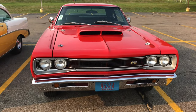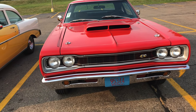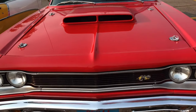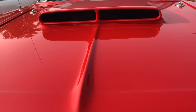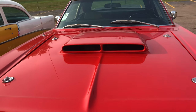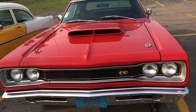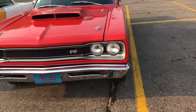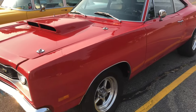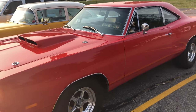Okay guys, I found one of my favorite Plymouths. It's a Super Bee, real nice one. Let's take a look at it. Yeah, this is a nice one. Real nice Super Bee. And right up in there, I see the air filter on this nice, lovely car. These were real nice cars, man. Back when Plymouth was pumping them out.